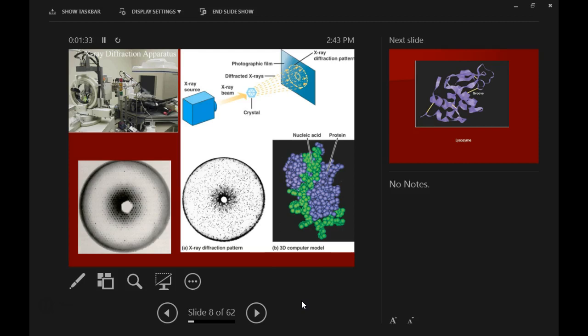Now let me show you a couple little pictures of different types of proteins. Here's a nice little picture of what we call a space-filling model. You can see each one of these little balls represents an amino acid.